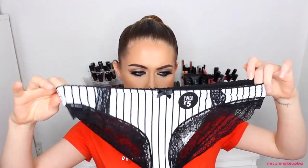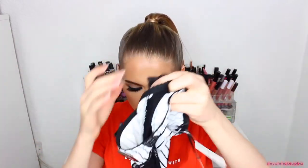So the first pair of knickers look like this. They're just standard knickers with lace on the back. Do you think they're quite pretty? Then I also got the red matching ones, which come together as well. I thought that was so pretty. I feel like when you wear nice underwear, you really do feel good about yourself. Do you know what I mean?